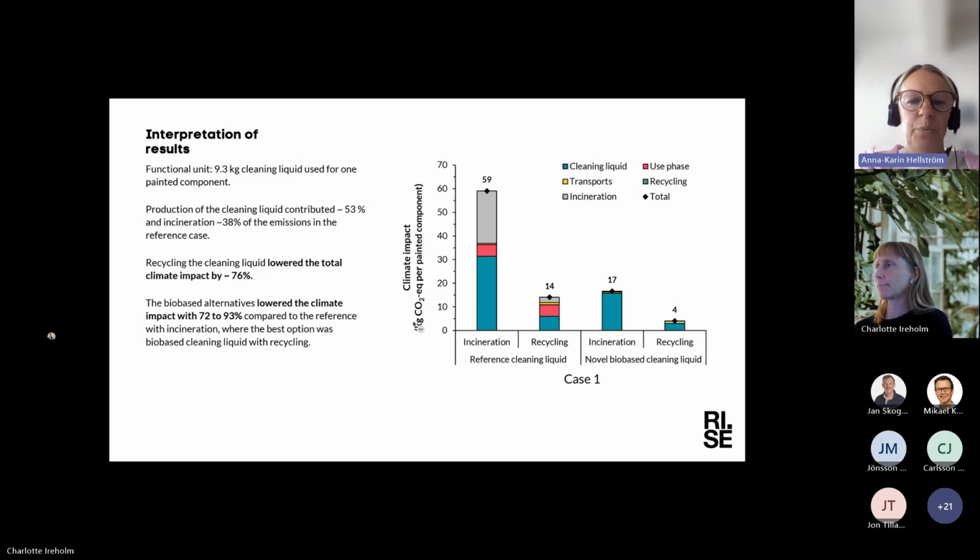As we can see, the main contributions for the reference, the fossil-based cleaning liquid going to incineration, are the production of the cleaning liquid and also the incineration. So in summary, for recycling the cleaning liquid, the climate impact was lowered by around 76%. However, going to the bio-based alternative lowered the climate impact by 72 to 93% compared to the reference with incineration, where the best option was bio-based cleaning liquid with recycling. So moving towards bio-based formulations or chemicals, and also working on recycling in a closed-loop system, we can lower the climate impact. We can go to the next one.